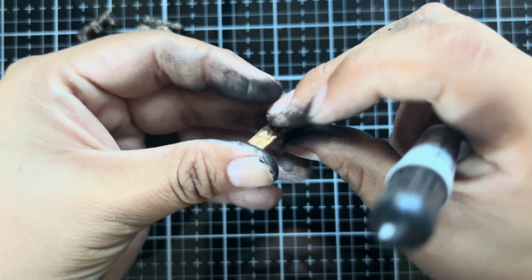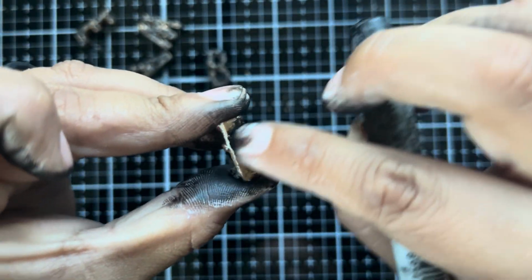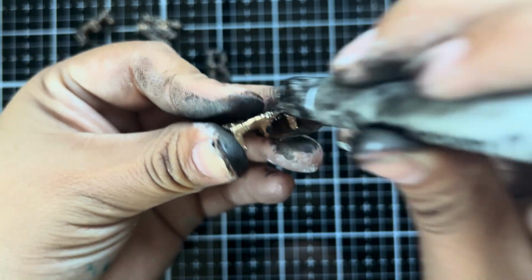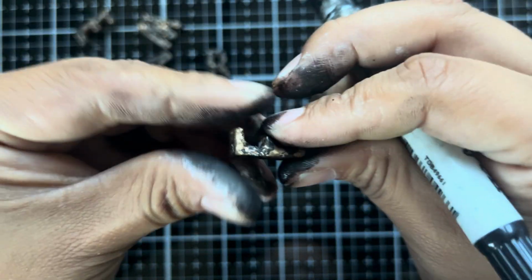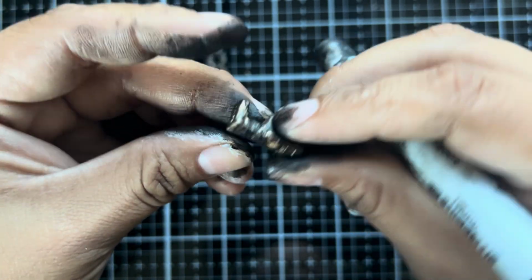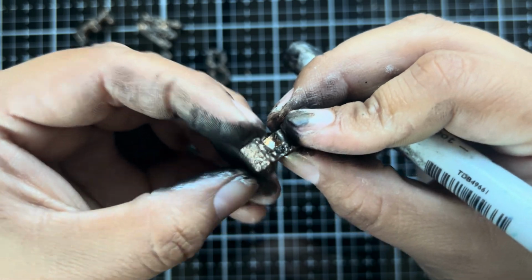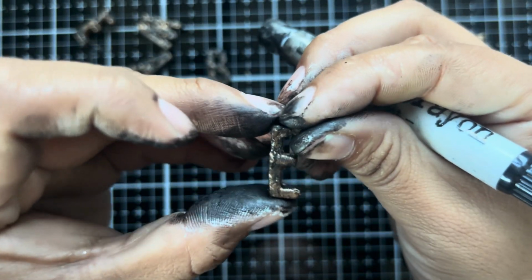All right, 2 more letters. Okay, good. Now, these resin letters are great. I'm so glad they came back. These are definitely going to be fun to alter for other projects.